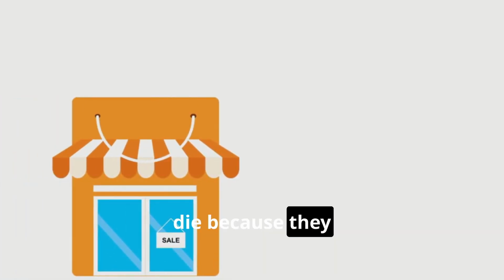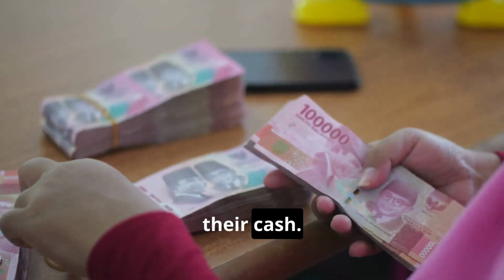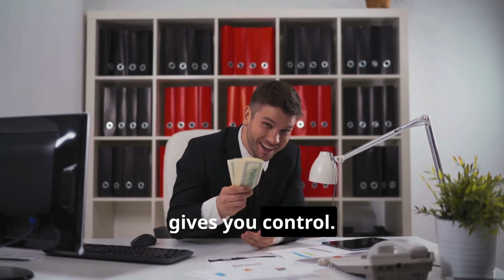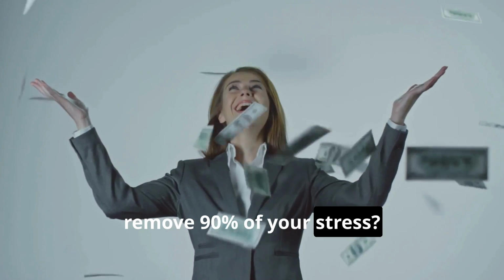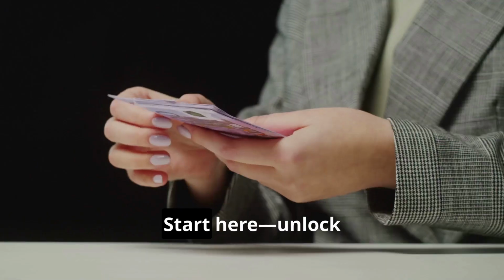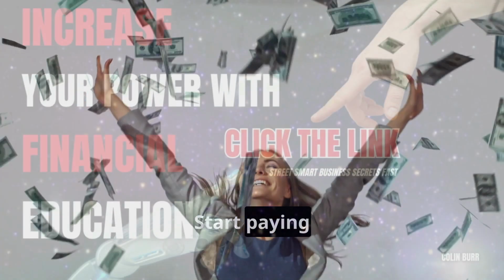Businesses don't die because they don't sell enough. They fail because they don't protect their cash. Envelope budgeting gives you control. What if one small money tweak could remove 90% of your stress? Ready to think like a business ninja? Start here. Unlock total control of your cash. Stop leaking profits. Start paying yourself first.